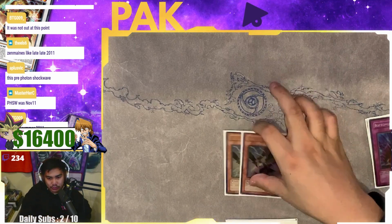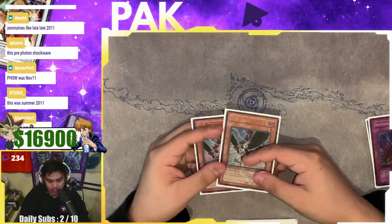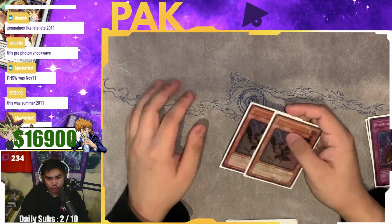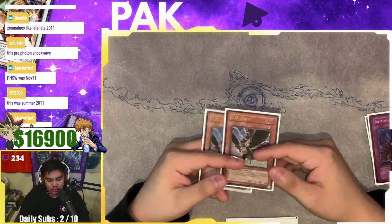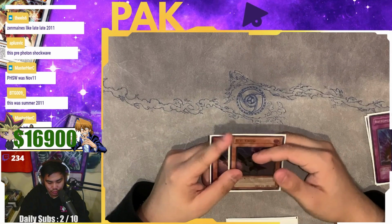I also have 2 DD Crow for the Plant mirror because it's really good against Armory Arm. It stops your opponent's Plant engine. It was a card that removes the light monster from your opponent's graveyard in case they need to summon BLS. It was just a very flexible card overall, so I just wanted to have at least 2 DD Crows in here.